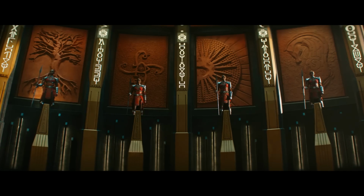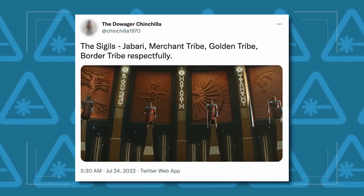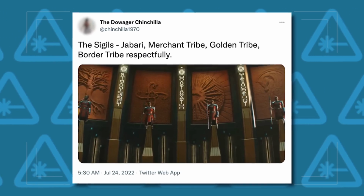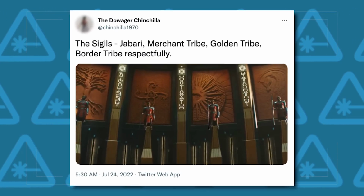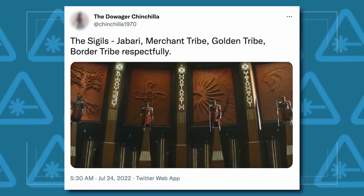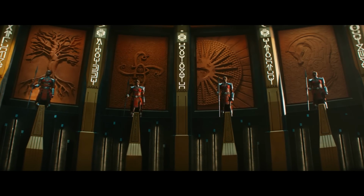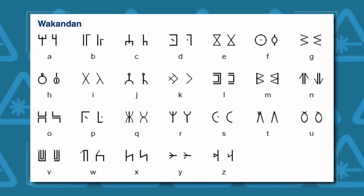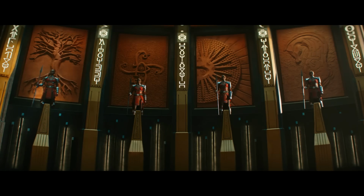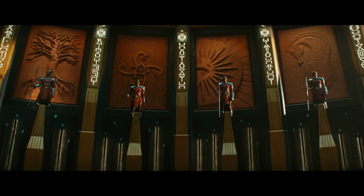The next shot finds Queen Ramonda flanked by Dora Milaje and advisors in the Wakandan throne room. Another shot of the throne room later on shows us a different angle, and according to production designer Hannah Beachler, these are the symbols of various tribes: the Jabari tribe, the Merchant tribe, the Golden tribe, and the Border tribe, just to name a few. Dora Milaje stand between massive pillars covered in the Wakandan alphabet, and using the translation guide created by Omniglot, the pillars read, "Rest in power, King T'Challa, our hero. It was an honor, Wakanda forever."